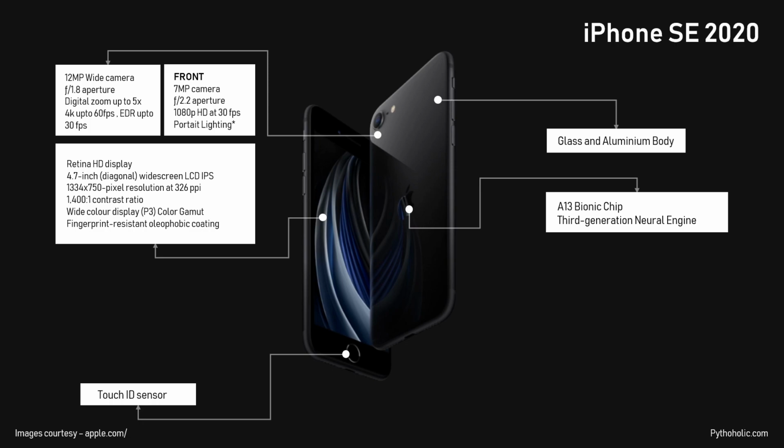So if you're worried about your phone getting wet underwater or with water splashes, Apple has gone ahead this time to give you IP67 water resistance. Finally, a ray of hope for people who want a wholesome experience with lower cost.